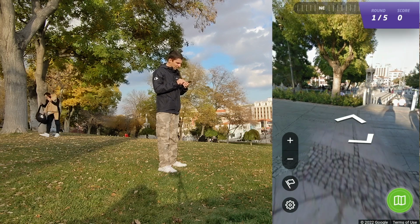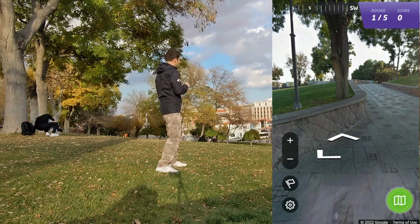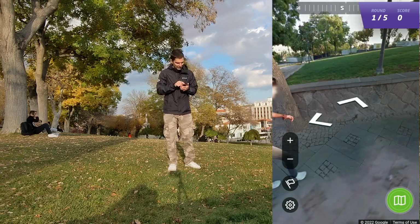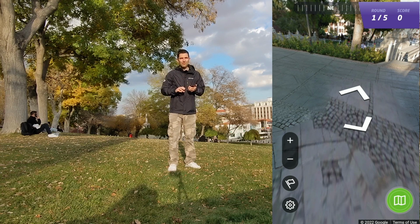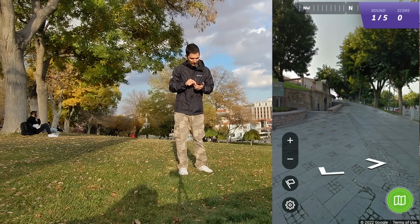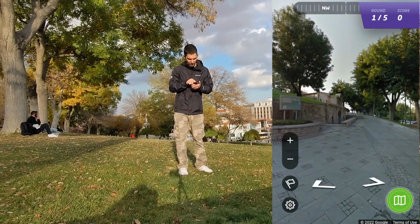And it seems I might be very lucky. Yes, this is definitely just around where I am. This is Aladdin Hill, and the reason I know this is because the city is completely flat, save for that artificial hill, which I am on right now. It's a complete coincidence that the first round would be here, and I believe this is Aladdin Mosque.